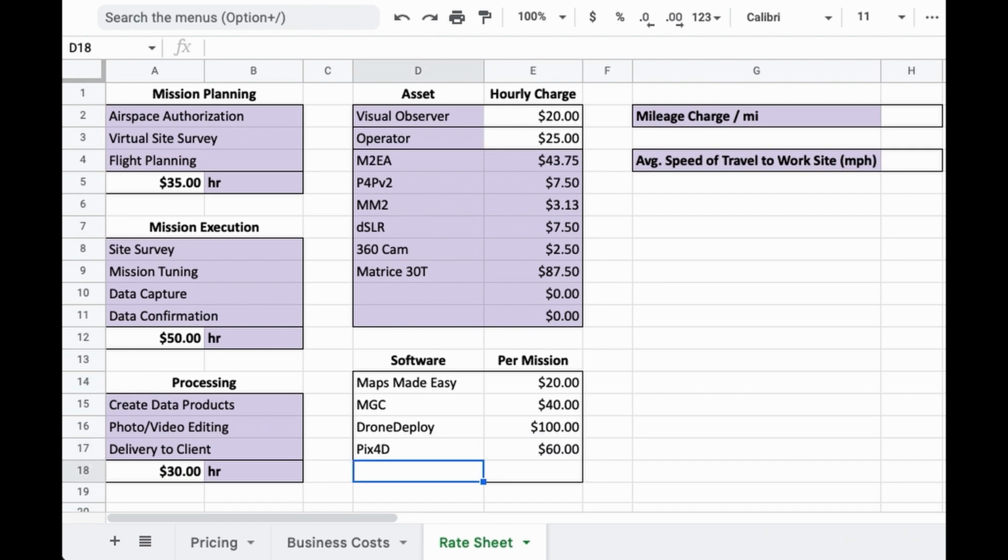Then the last 2 bits of info we need to enter to make this tool ready for use is our mileage charge, and at the time I made this video, the standard IRS mileage rate is 28 cents per mile, and the average speed I travel to and from drone jobs. Since I typically travel through an even mix of interstate and country highways, I'm going to enter 55 here.